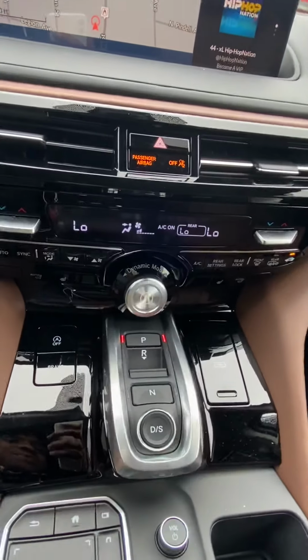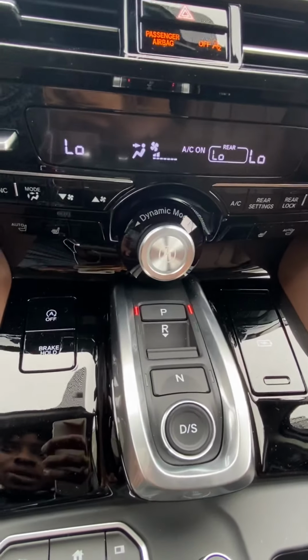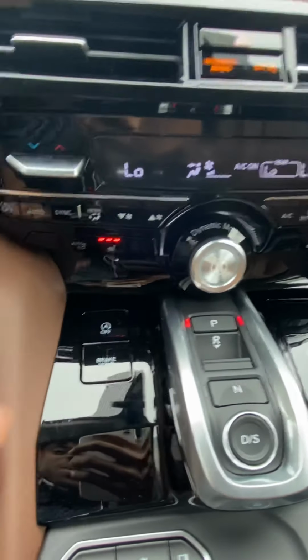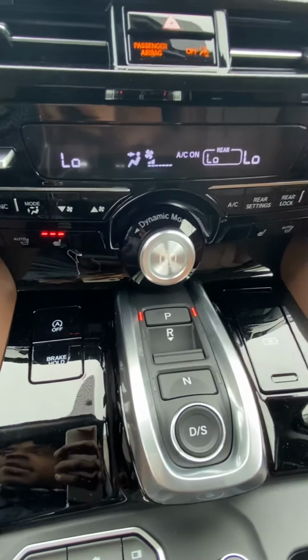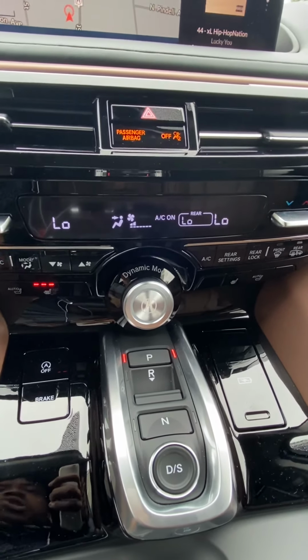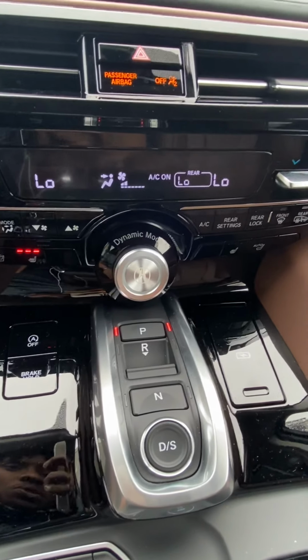Down here, you have your climate controls, and I said that this one has heated and cooled seats. It looks like it only has heated, but it does have an automatic function, which is nice because it will adjust based on what's happening outside without you having to interfere with it, which is pretty cool as well.